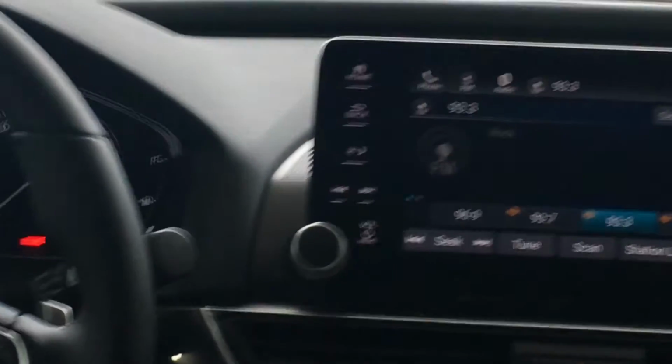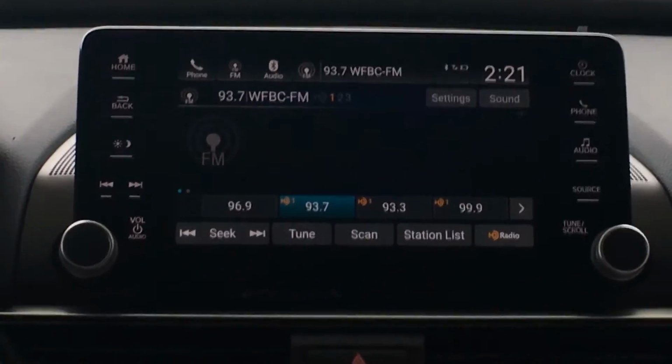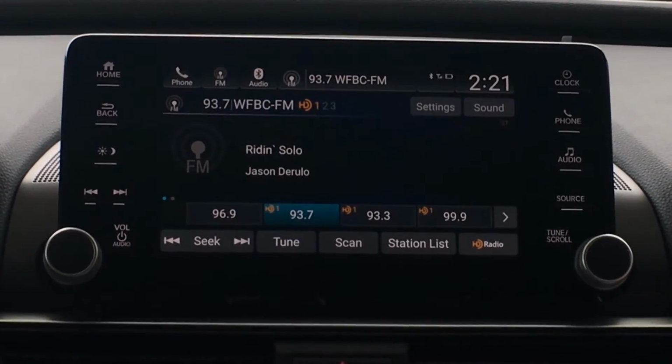Oh, again, wow. That's really handy. Very handy and very safe. You're not having to reach over and touch the screen. You're able to just do that while you're driving. Oh yeah, I had to do that in my old car. Yeah, you won't have to deal with that anymore for sure.